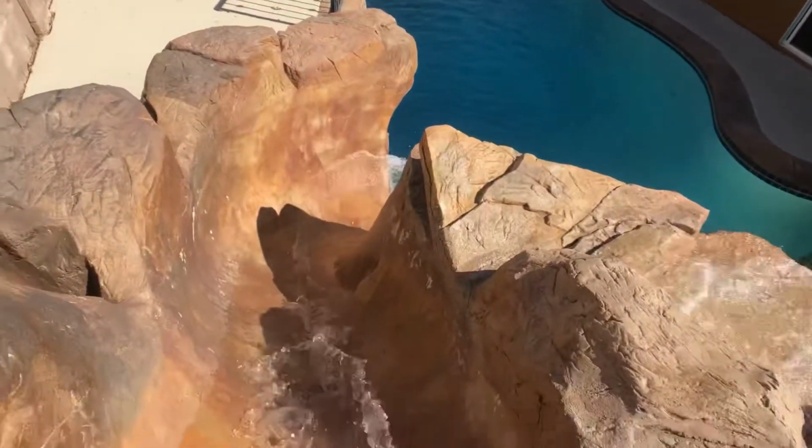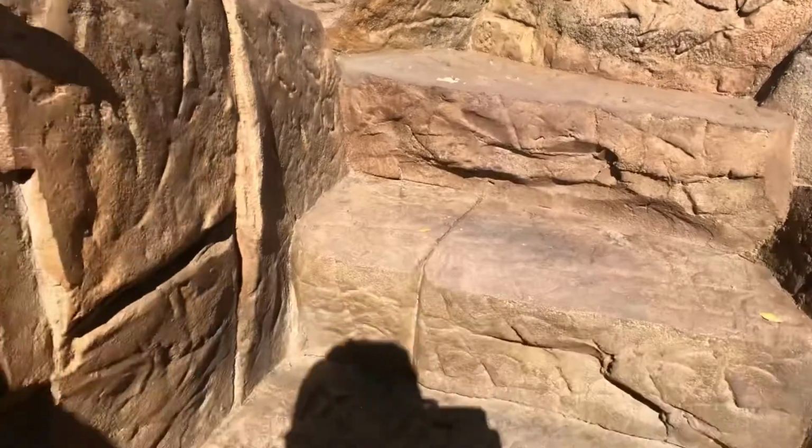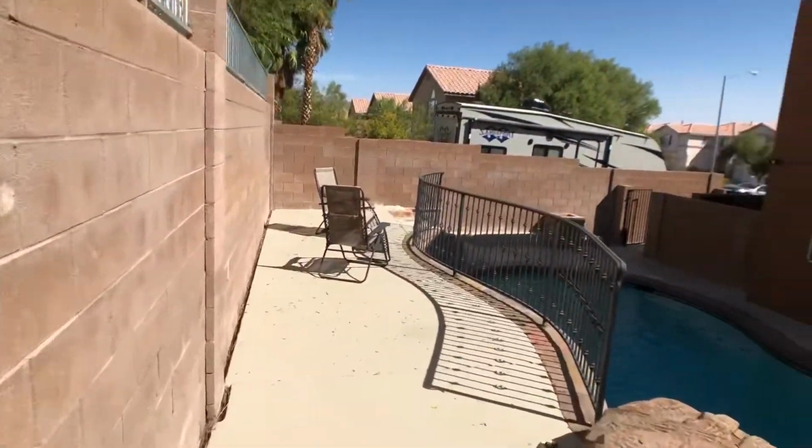Once again, this is Danny Fee with Keller Williams Realty Las Vegas, and we're looking at 9564 Winborn Avenue today. The zip code is 89147, and we're very close to Fort Apache and Twain, not far from downtown Summerlin.